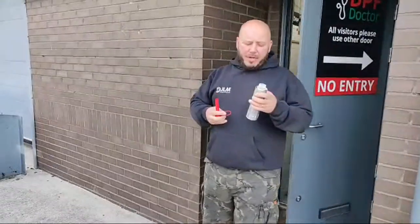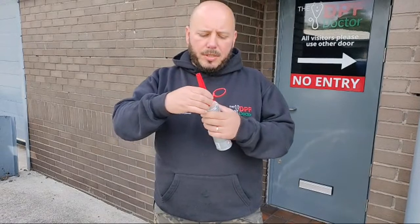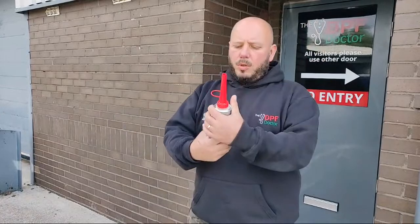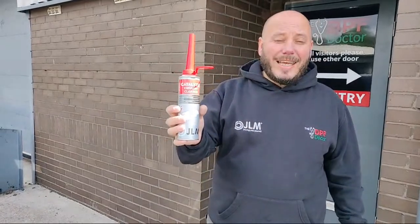On a serious note, the stuff I use there helps keep the DPF clean, but this is a preventative measure, because obviously there are different types of additives. This has got a DPF regenerator in it. It's also got injector cleaner in it and stuff like that. So what's the label on the can, mate? That one there is catalytic exhaust cleaner.